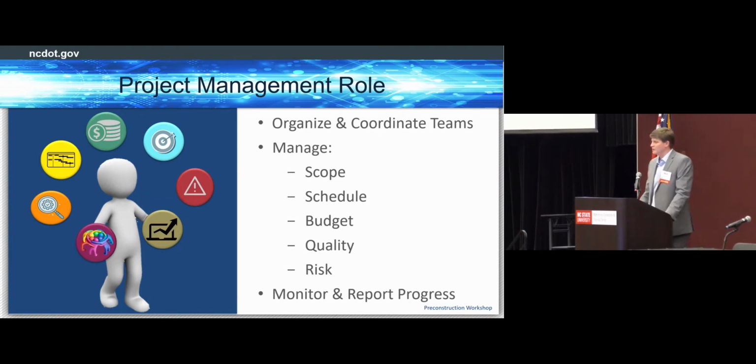The project manager works closely with team members to identify risks to the scope, schedule, and budget, monitors and strives to close or mitigate risk. This proactive approach will identify hurdles before we reach them. That's a key goal. And finally, the NCDOT project manager should be interacting closely with the division engineer and others to communicate the status of the project.